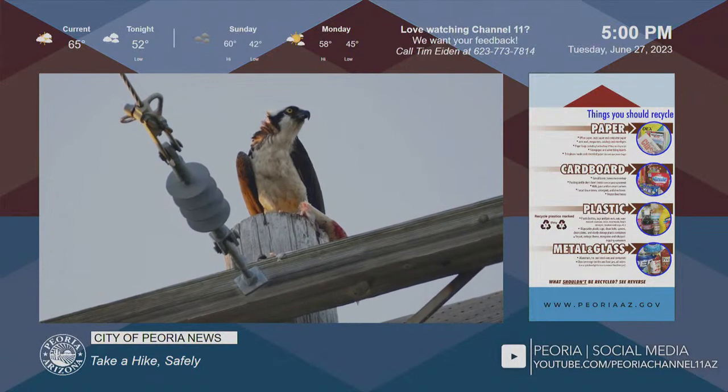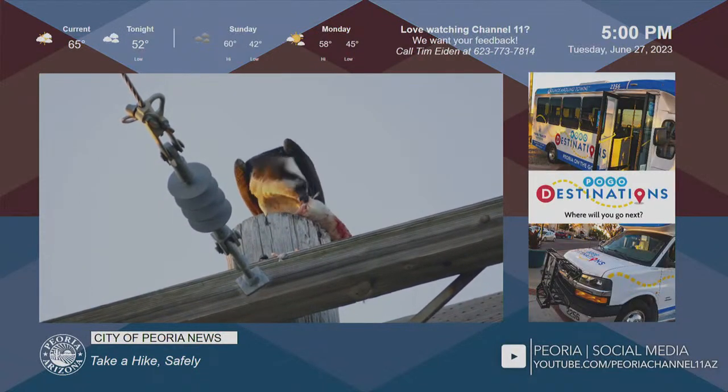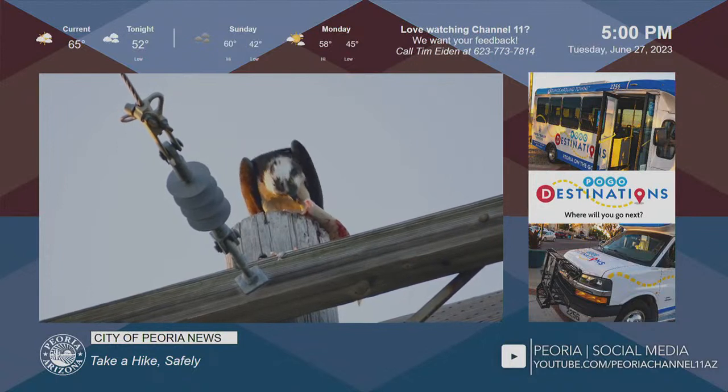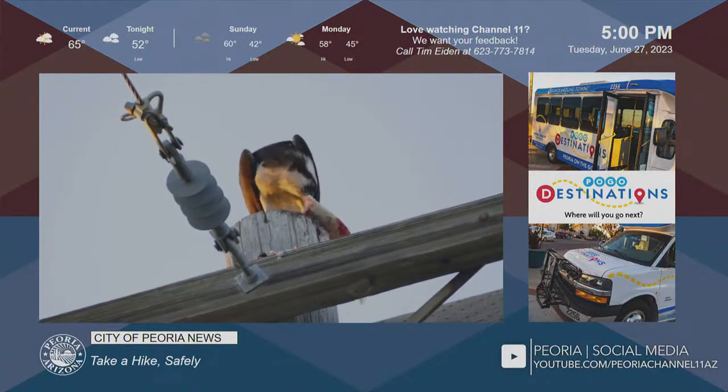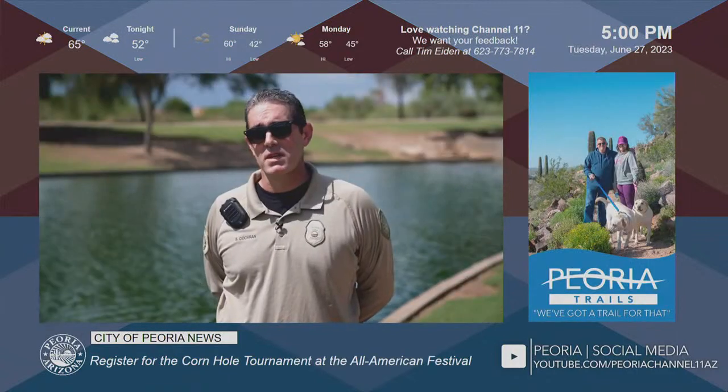There's a question that we get asked a lot: is it an eagle or is it a hawk? It's actually a fish hawk, which is its own classification. So if you see him up in the sky, keep an eye on him. You might be able to catch him catching a fish, which is kind of cool. I've seen it several times.